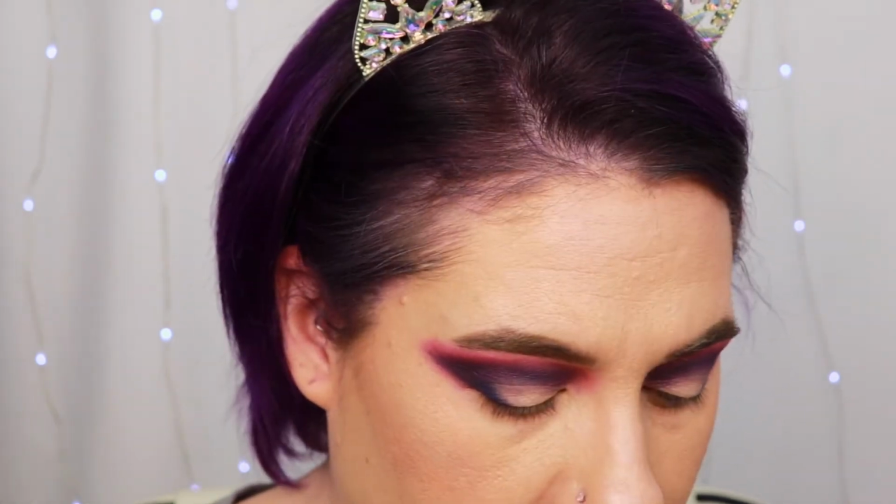And then I'm going to go back in with Amethyst again and see if I can make it better. And I'm going right on top of that purple.